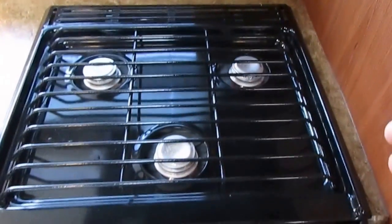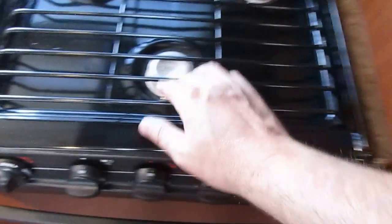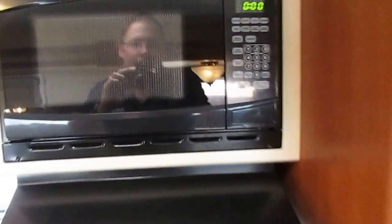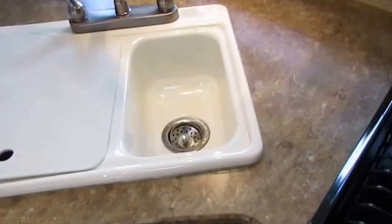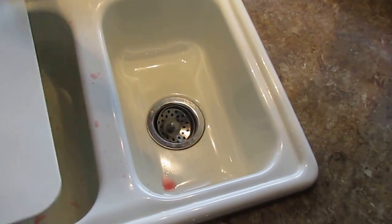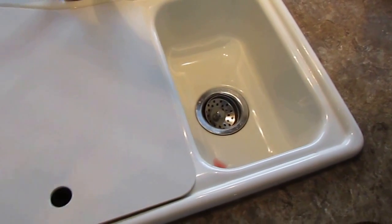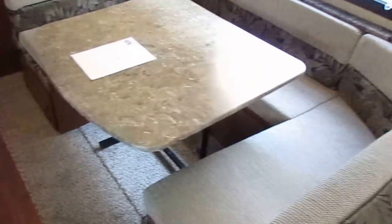You can see the stove tops. Doesn't look like it's been ever used. I mean, maybe just a tad. Then you open this right here and you got your oven. Microwave. You can see it's good and clean. Got a residential style double basin, three-quarter, one-quarter sink. You can see it's still got the pink antifreeze in it from where it's been winterized, which is a good thing to see. Lots of food prep area. Got a big table booth.